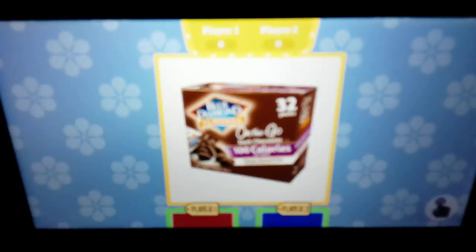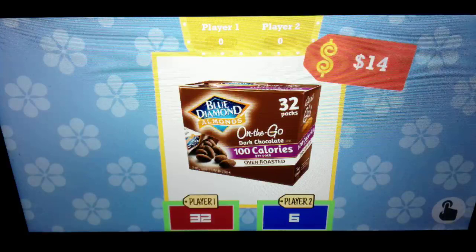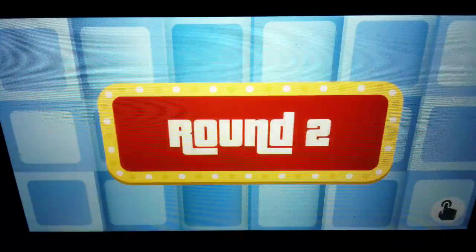Final bids have been placed. The price is $14. You bid over the price. Savannah swooped in for 10 points. Round 2 for 10 points.